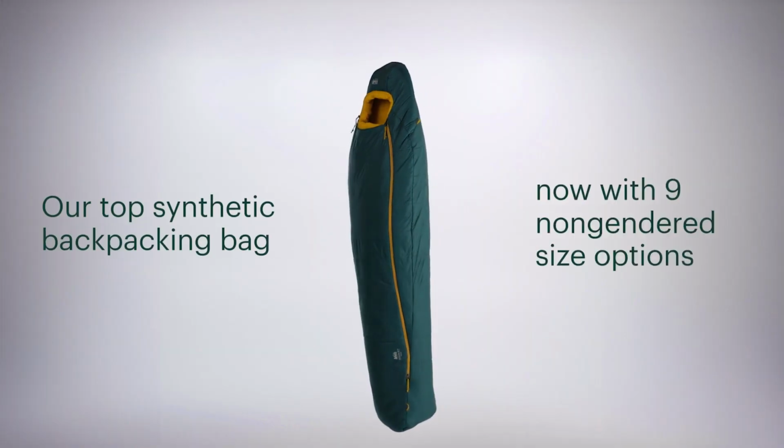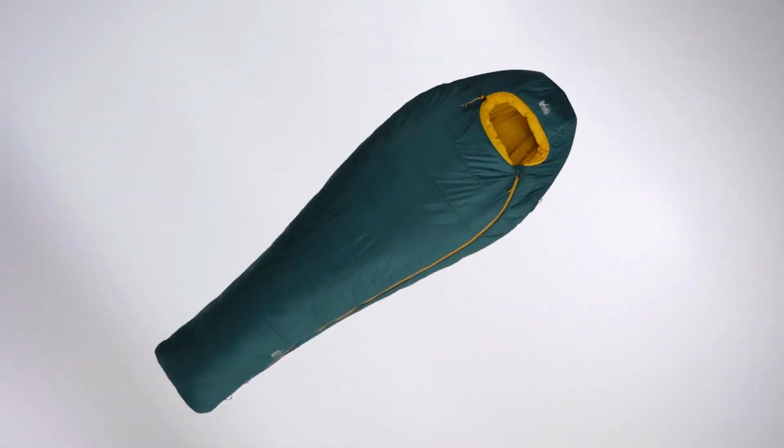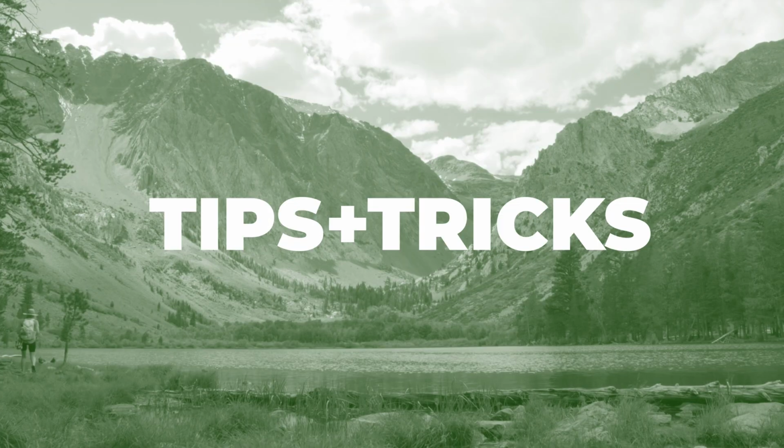But as great as that sounds, is it as high quality of a bag as we hoped? And do larger sizes actually fit larger bodies? We tested a couple to find out.